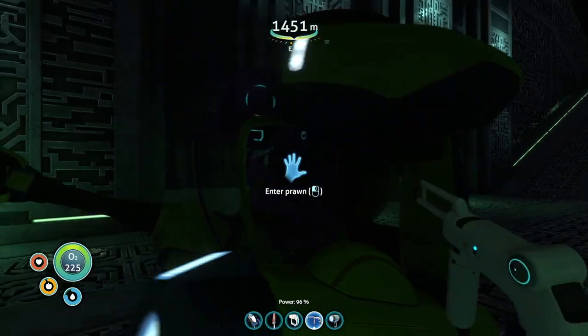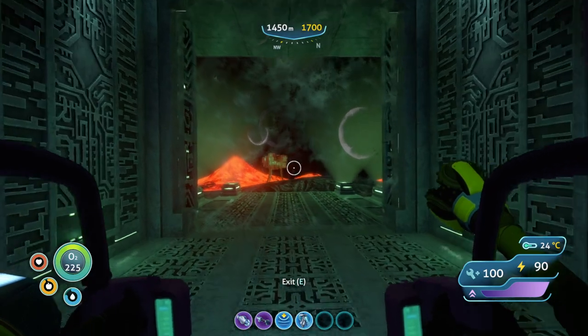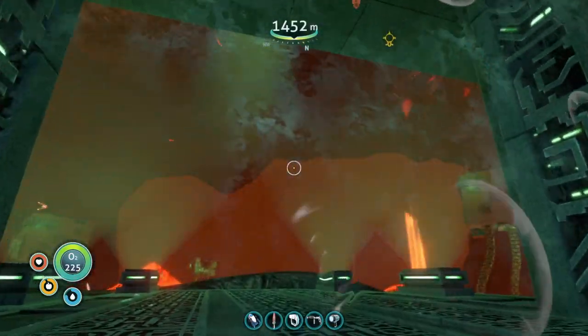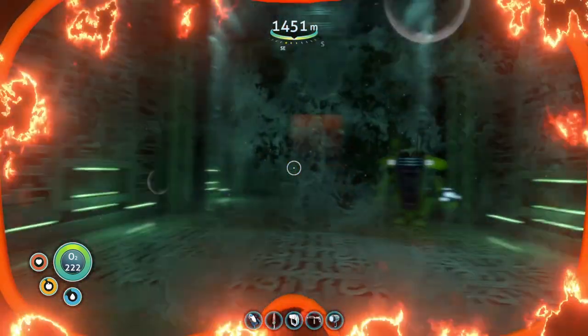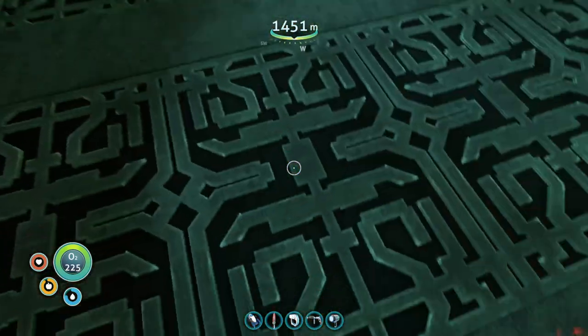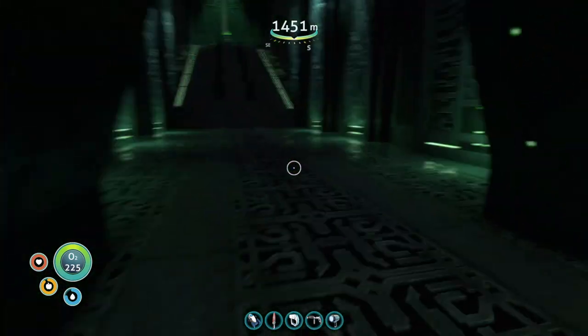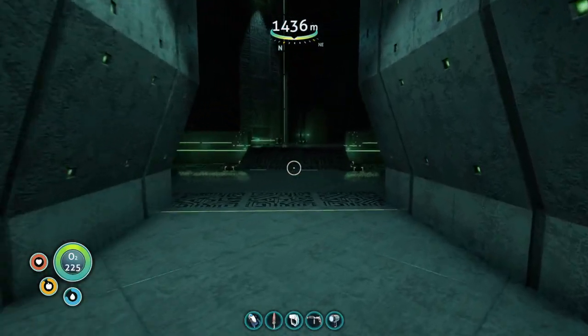Okay, prawn suit is fully repaired again. So what I wanted to do was try to leave the prawn suit here. So if we hop out into the water, we'll be swimming. And then we can go back in here, and now we're standing again. Perfect. Okay, so we got that figured out. We'll just leave the prawn suit. Let's run into this room.